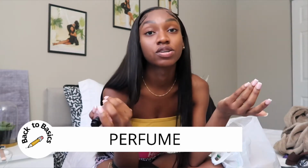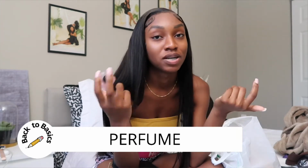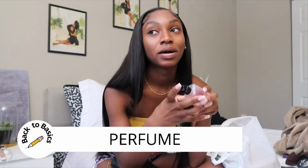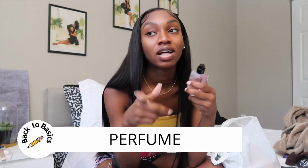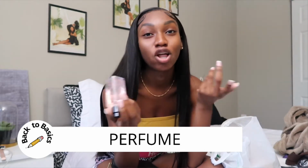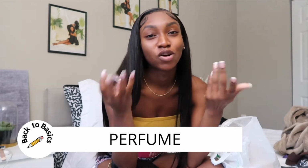I live in Florida, so it's always hot, and I wouldn't say perfume disguises musk, because perfume does not disguise musk. Do not get that confused. But if I'm out and I want to smell good, or I want to smell fresh again, after a while your fragrance wears off depending on how long it lasts. So don't forget a fragrance because you just want to smell good.